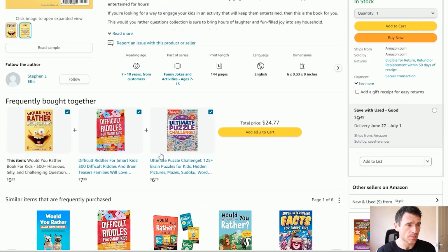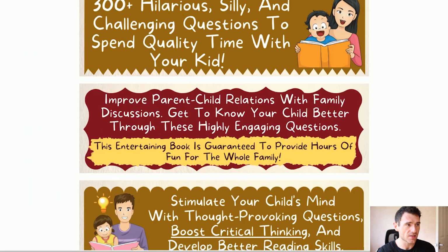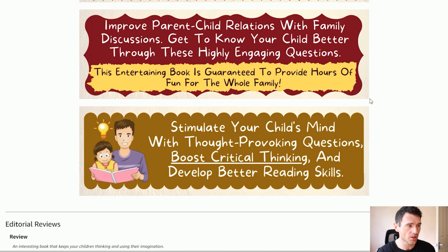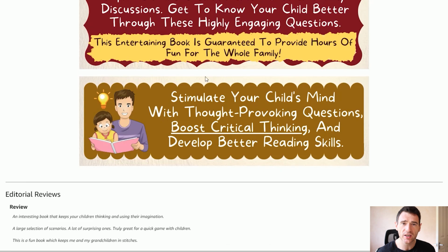Scrolling down to the A+ content, this also leaves a little bit to be desired as well. So the images here do give a good idea of what the book contains. 300 plus questions, would you rather questions. It's got a little bit of a benefit of the book. And again here, it kind of says what it does, stimulate your child's mind. So the A+ content's quite cute, but it doesn't show anything of the interior. And in my opinion, that's an area it could be improved.